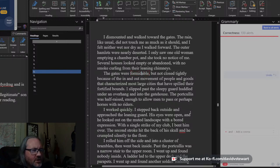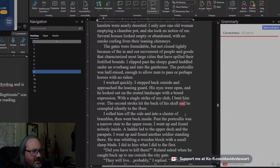It often thinks that you shouldn't have a comma before but it really depends how you use it. Because this but is a whole different sentence, basically. The gates were formidable, but they were not closed tightly. You would have a correct... So I just skipped that they were not. I skipped all that verbiage because it's just extra words to me.